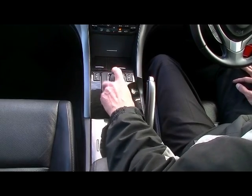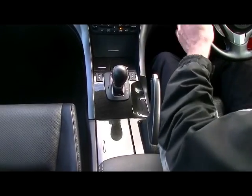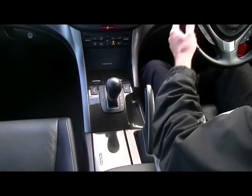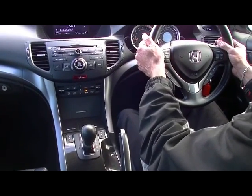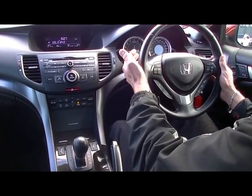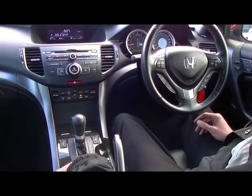Basically, we can just set it into drive here. It will indicate it to us up on the dashboard. Also, if we want to drive in manual mode, simple matter of just using our levers up on the steering wheel to flick between gears manually. You do have that function there if needed.